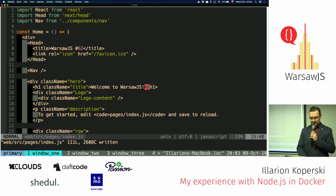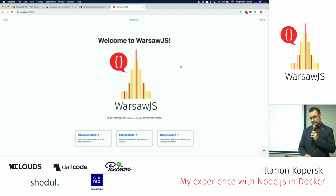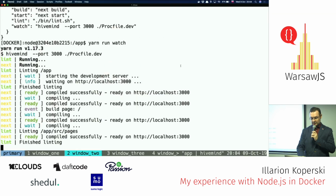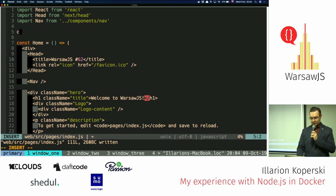All right, we're saving it. And you can see that our watch process reacted to the change, and our local preview has been updated. Let me show how lint errors pop up. For example, I'm going to violate my own rule not to use console calls.